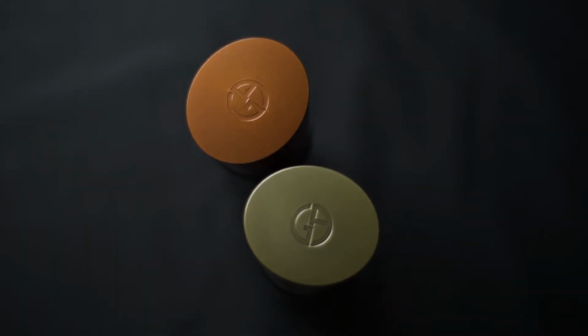The EDP, Armani Code EDP, latest release, this one smells a bit more bright to me. Slightly juicy, it's not dry. That's the main thing, because on the Profumo I find it to be a bit dry. It's a dry kind of feel. The sweetness is a dry sweetness. On the EDP, latest release, it's a bit juicy, a bit watery kind of.